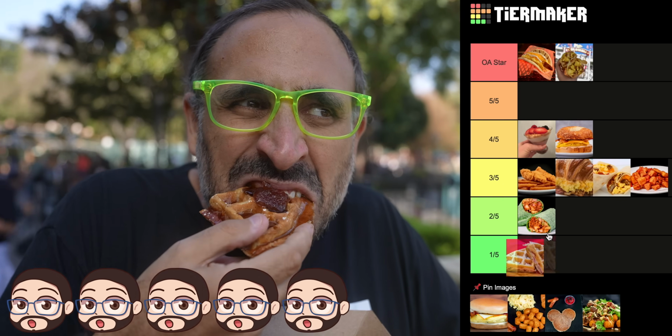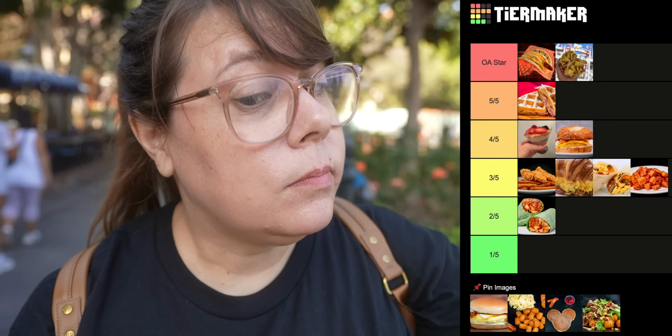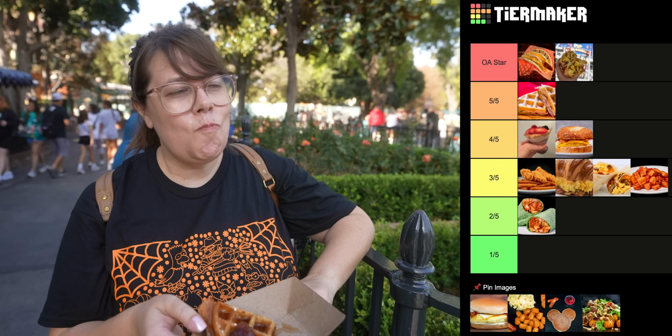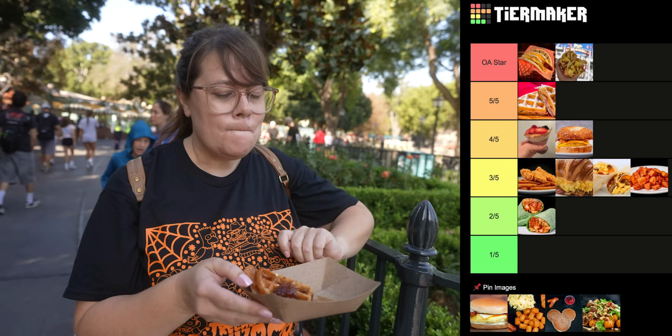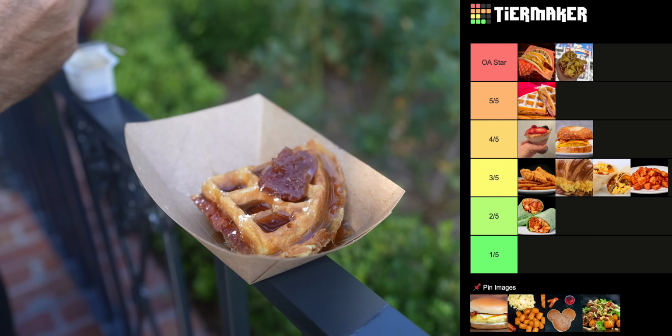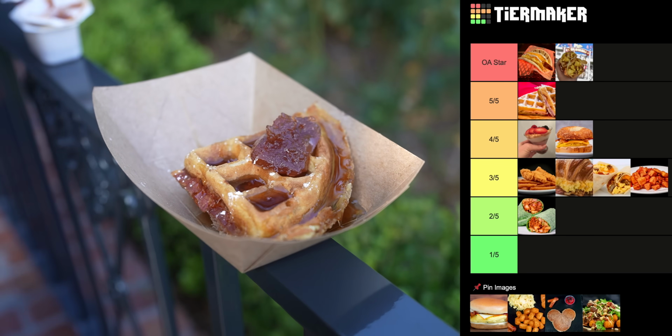Instantly, I can tell you this is a 5 out of 5. Perfect combination of savory and sweet. Curious if this is going to become the top contender on our list. Really? So I don't think this is as good as the normal Monte Cristo that you could get at Blue Bayou. And it is a small portion for what you do get, but it is pretty tasty, especially with all that syrup and jam and stuff on top of it.